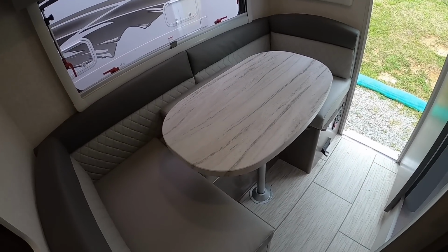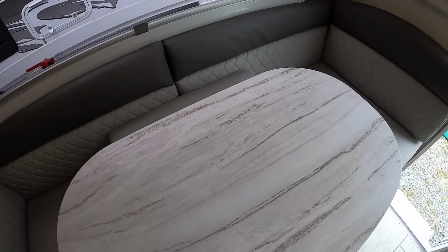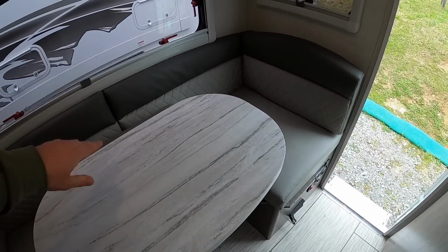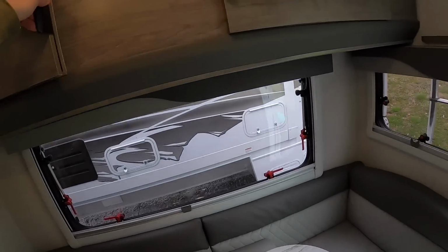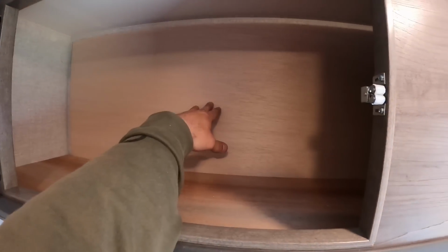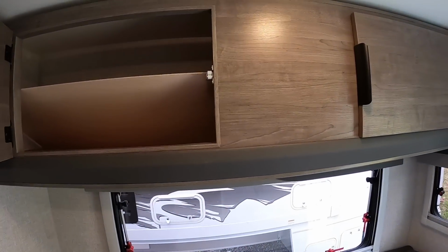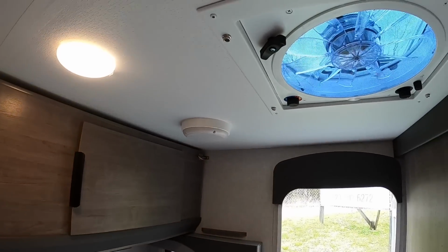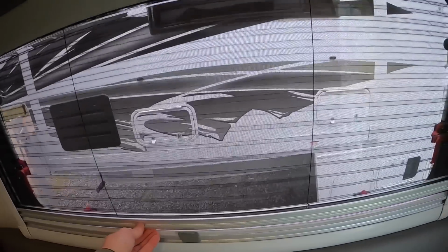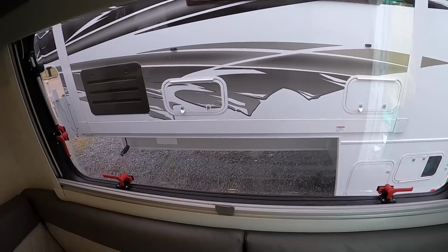32 by 72 inches. Your table here slides so you can gain more room back there in this U-shaped dinette, where you can position it out of the way. Once you move this out of the way, you can utilize this for more storage. You don't have to just use it as a bunk bed. Fantastic fan, day and night shades. There's your day shades and night shades.